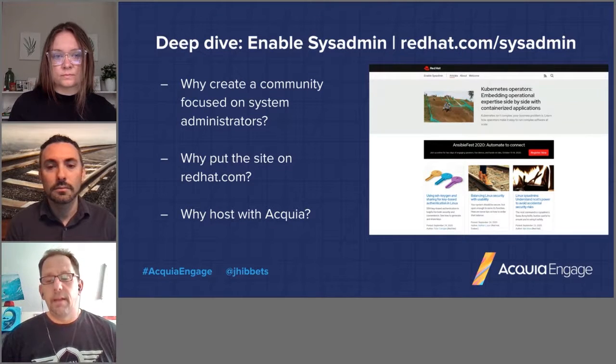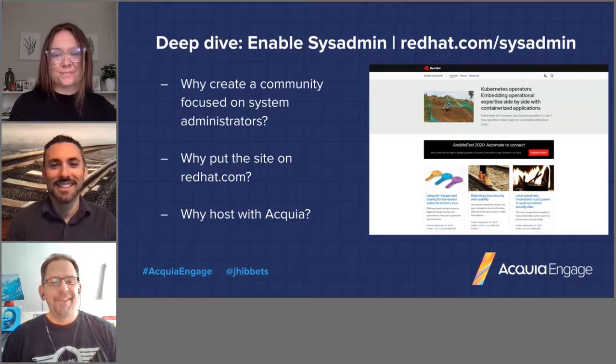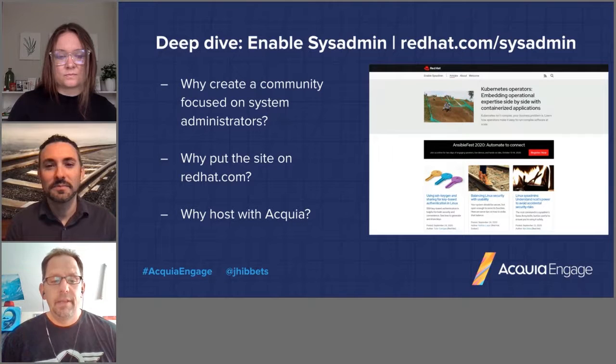And being on redhat.com is really a testament to our commitment to this group and a hat tip for using Red Hat technologies. Plus a lot of people just think it's pretty cool to have their article published on redhat.com. So we've got that in our favor. Our decision to use Acquia was pretty easy. Opensource.com and Enterprisers project have been hosted on Acquia Cloud for a number of years. It's stable, it's secure. We've just had a great experience with that. So getting the sysadmin application up and running was really just a matter of contacting our Acquia team and letting them know what our goals for the project were. And the rest of the details really just fell into place.